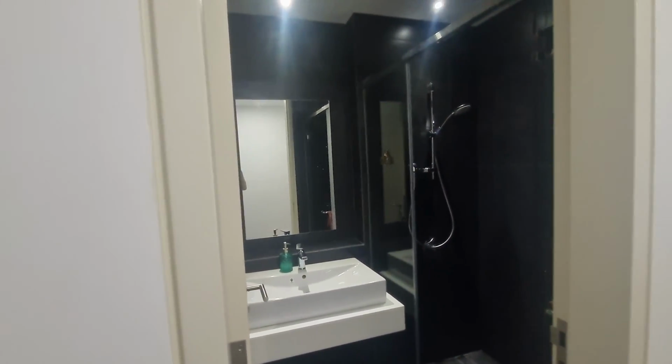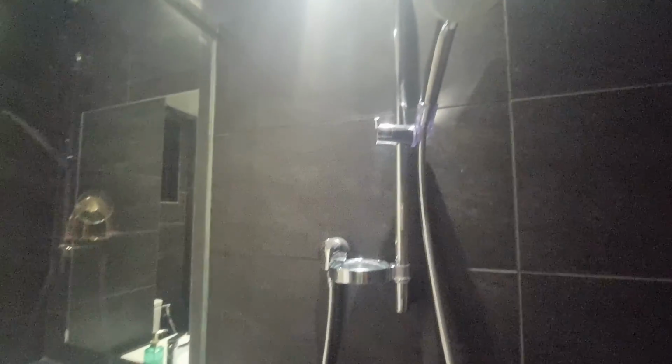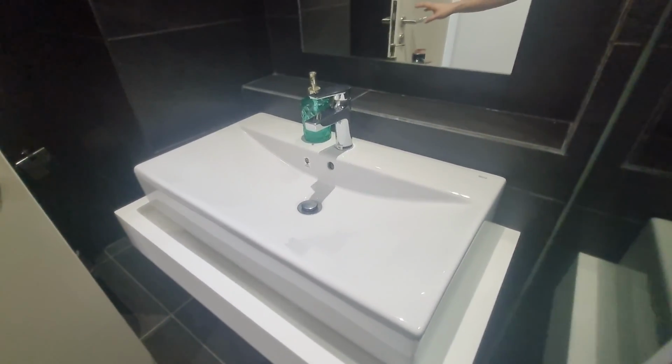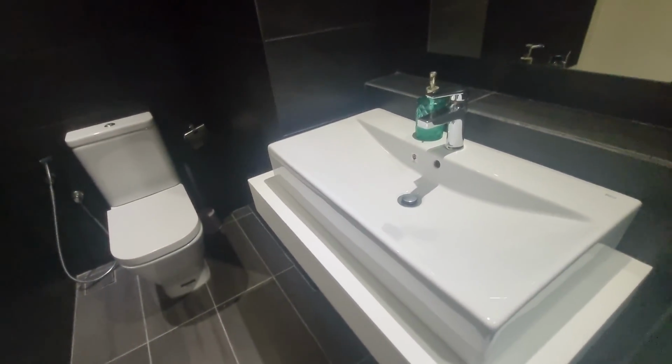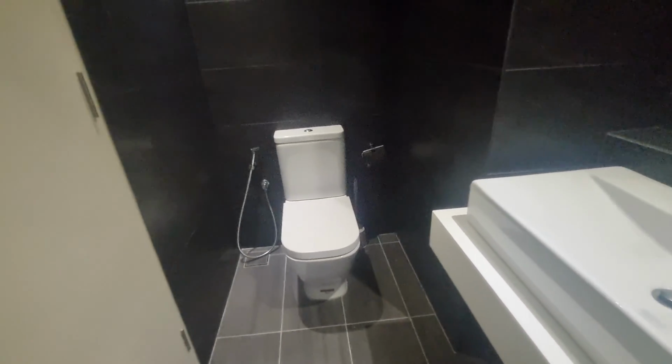And this is the master bathroom. So you have a water heater built in above. No rain shower though, but still okay in my opinion. Roca. And this is a nice sink. Look at that, the curve and the size. And behind there you have your water closet. Nice. All in all, a very nice, cozy unit.